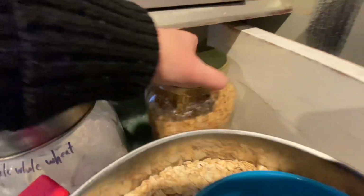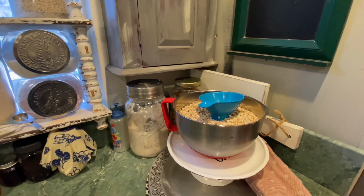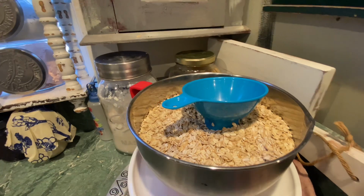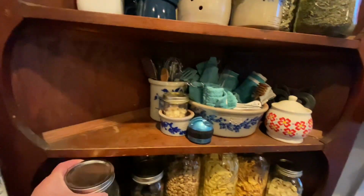Then we've got some granola, and of course this is a project I have abandoned, but we need to get this. Probably make some cookies or a bake and also get some put away. Snacks. This is all the snack department.